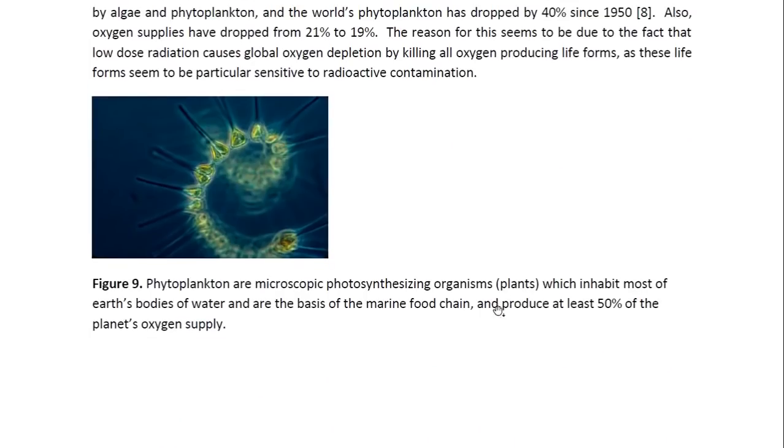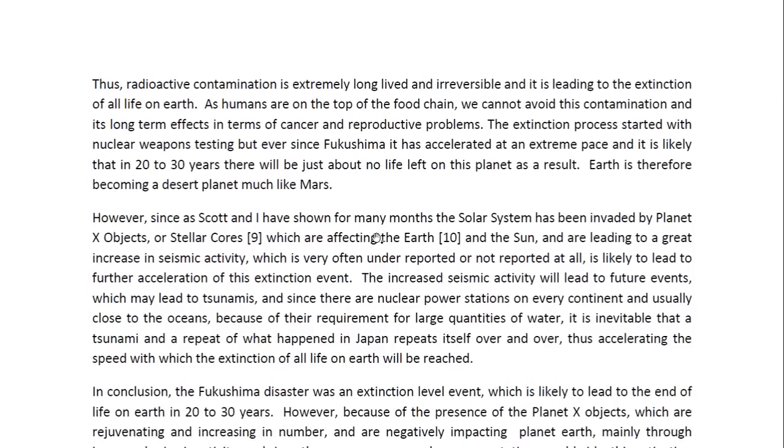And this oxygen, I'd like to add, also leads to the production of ozone. So this is another way that all life on Earth will be killed, because ozone protects us from high energy ultraviolet light, and without it all life on Earth will die too. So radioactive contamination is extremely long-lived and irreversible, and it is leading to the extinction of all life on Earth.